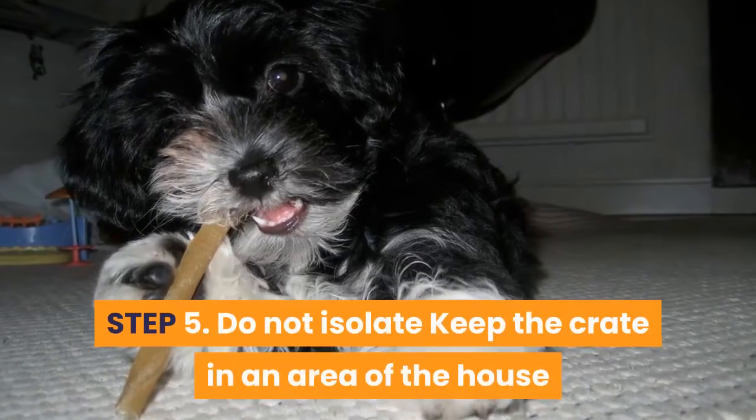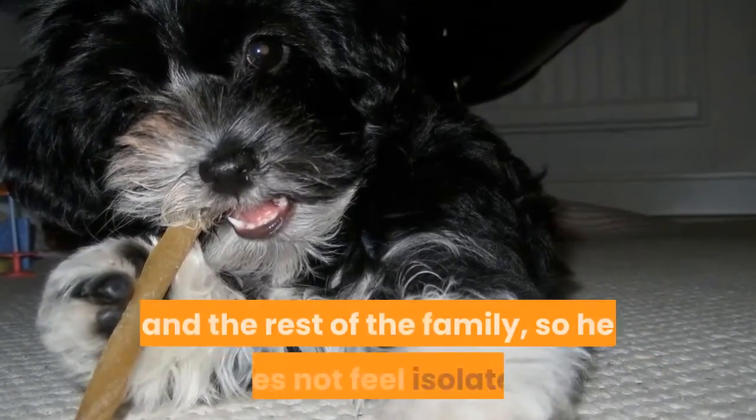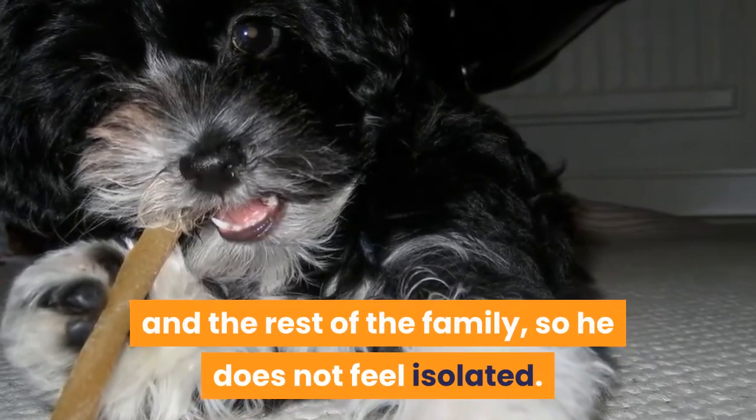Step 4. Provide treats. Provide a great treat every time you ask your Havanese to go into his crate. Step 5. Do not isolate. Keep the crate in an area of the house where your Havanese can see you and the rest of the family, so he does not feel isolated.